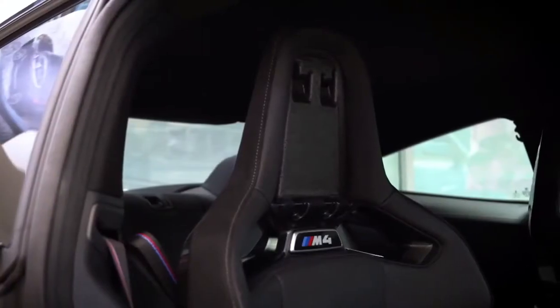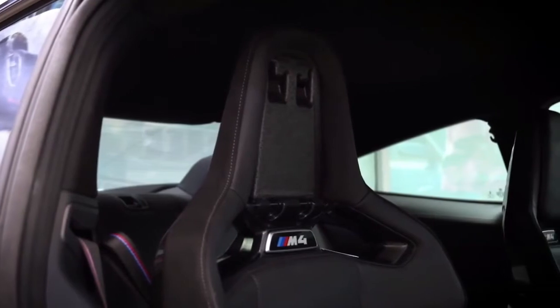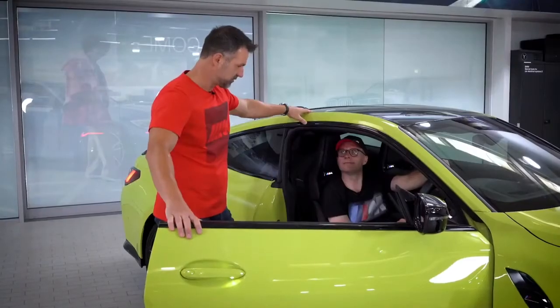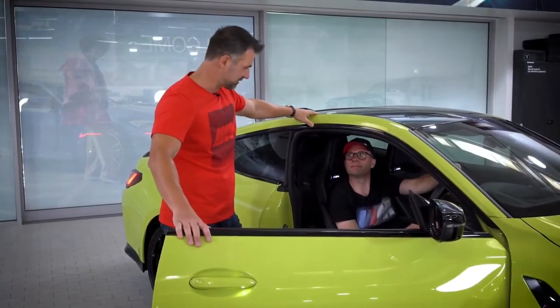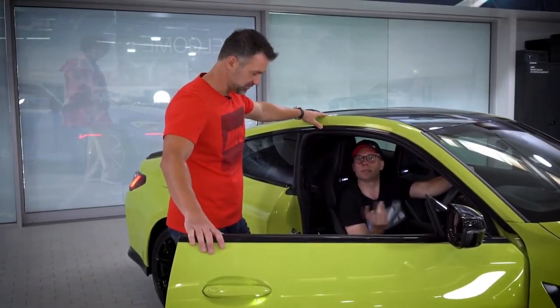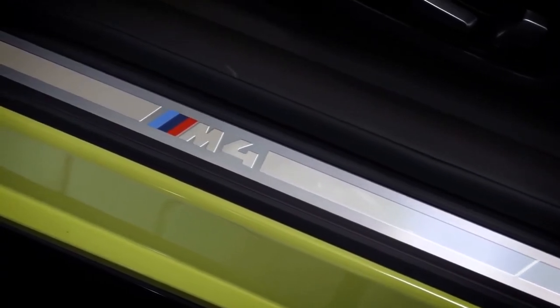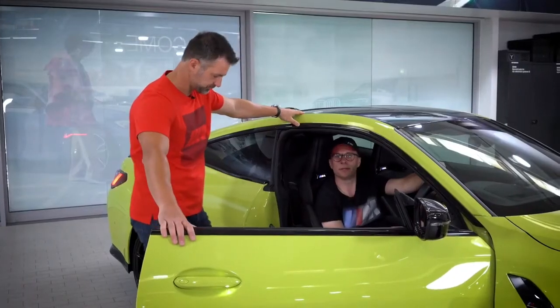Wow. So multi-purpose. The M guys just make everything multi-purpose, from buying your groceries to taking your girlfriend out on a date. Doesn't it just show that with an M car, you can take it to the track, but then you can drive it home as well? Yeah, as you said, the versatility.